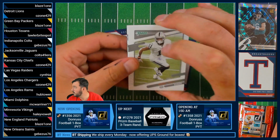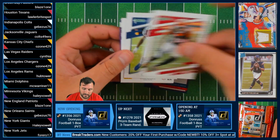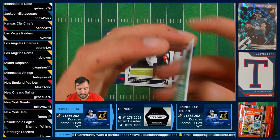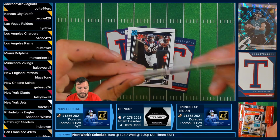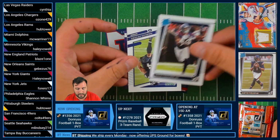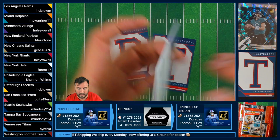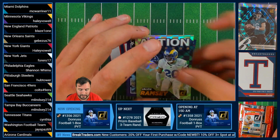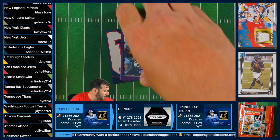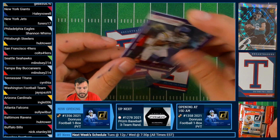Henry Ruggs, Chris Carson to get started right there. Then we're going to have a Mr. Gallup followed by the Derrick Henry photo variation. Then we got a Nico Collins RC of the Houston Texans heading to Jordan, followed by Marcus Peters of the Ravens base and Action All Pros, Jalen Ramsey of the Rams, and then a 2001 throwback Randy Moss of the Minnesota Vikings headed to Haley.